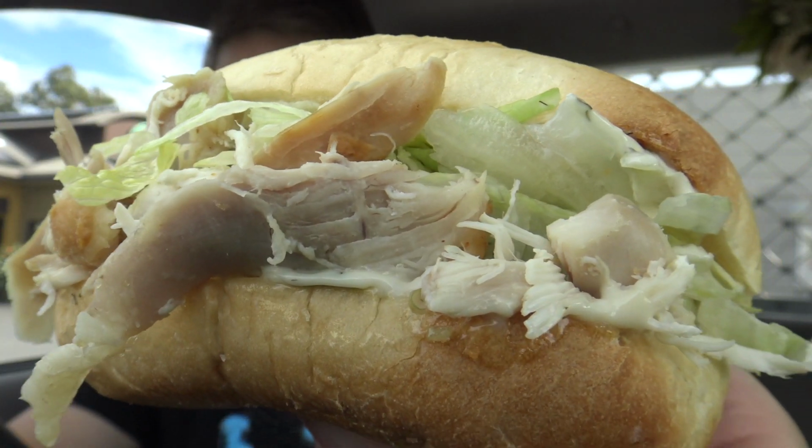And some chips in the gravy. You got to do that, right? It's the Aussie thing to do. Oh, mate. Mate, I'm so satisfied already. And I haven't even got to the best part, the chicken sub.